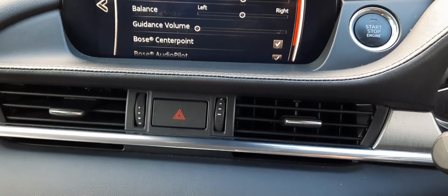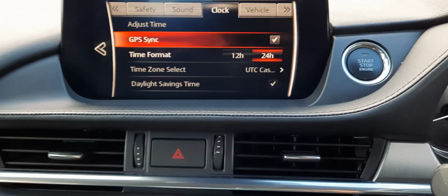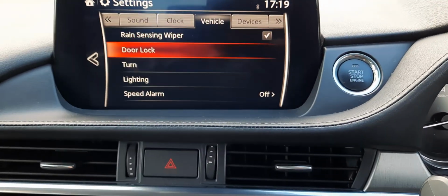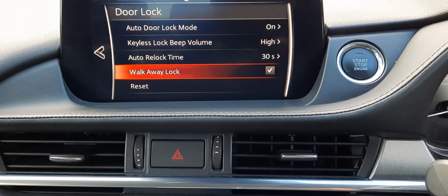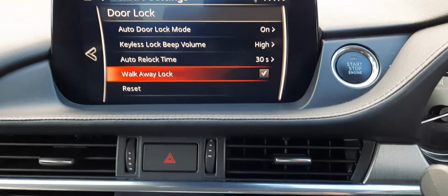An amazing sound system, Bose sound system. Clock's GPS synced, so you never have to learn to change that. And then you've got some nice settings, you know, rain sensing wipers, door lock, so walk away lock. When you walk away, the car will lock itself. Obviously you can change all this.